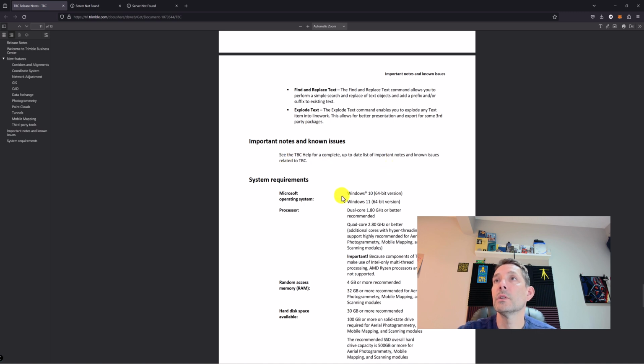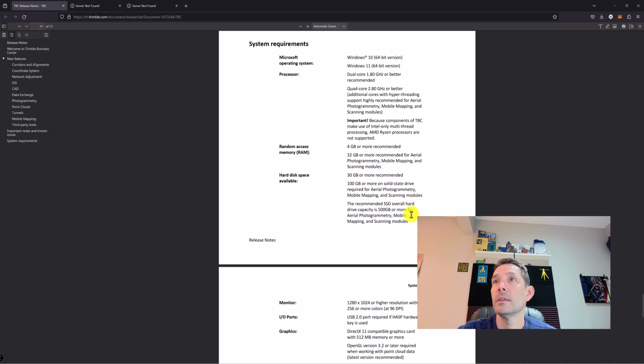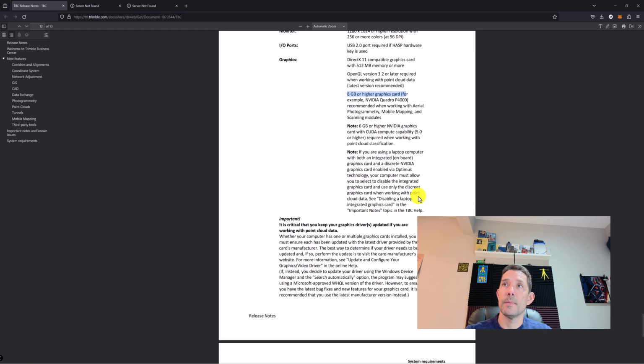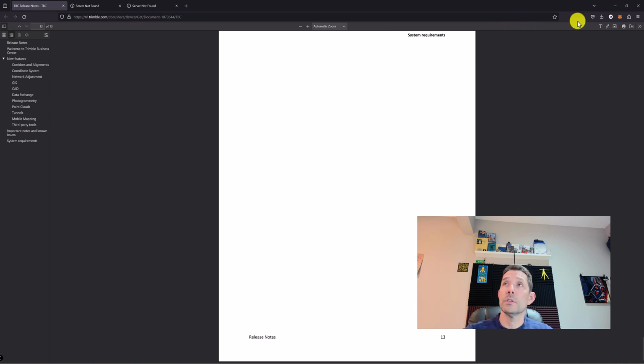Support notes, system requirements. So I think there is nothing new right now. Okay, so 8 gig and higher is now standard, right? So those are the release notes.